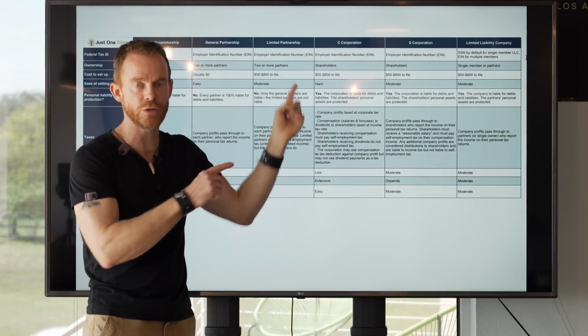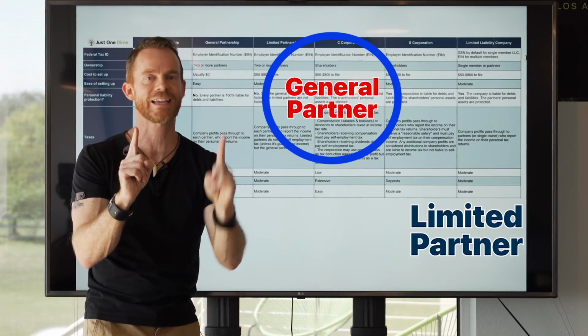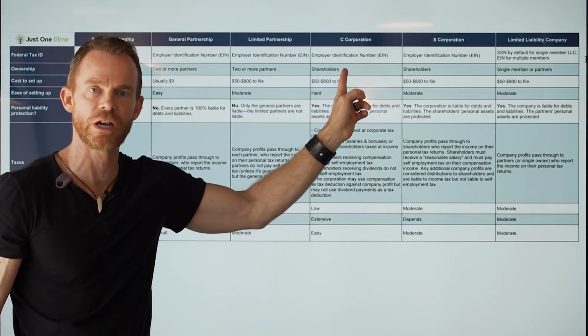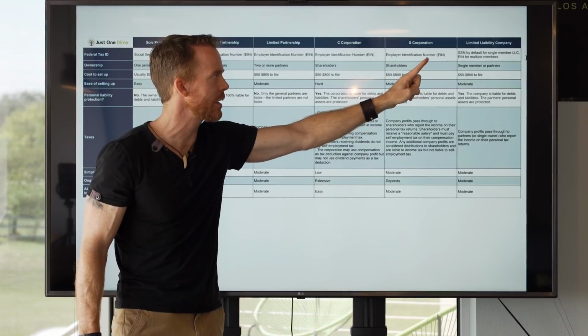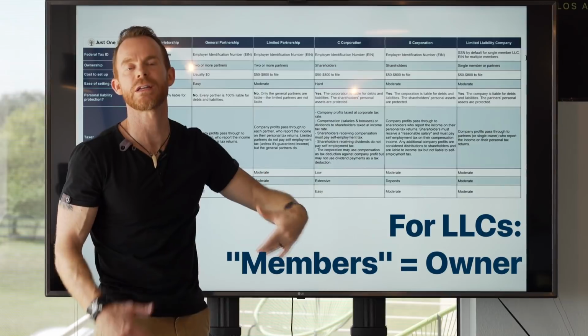Now, in that situation, you could have one general partner who owns everything, and the limited partner is just a silent investor, and that's possible as well. If you're a C corporation, you call it shareholders. If you're being taxed as an S corporation, you also call it shareholders. And if you're a limited liability company, you call it a single member or multiple members, also known as partners.